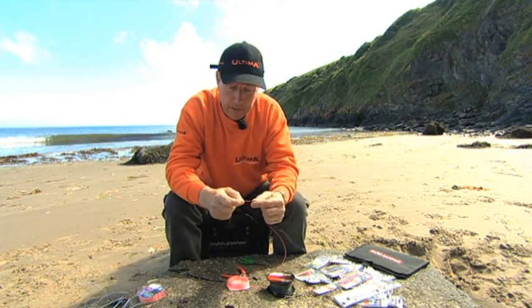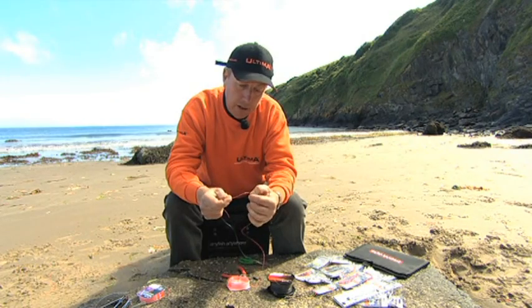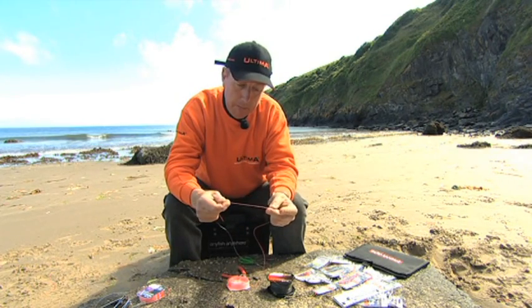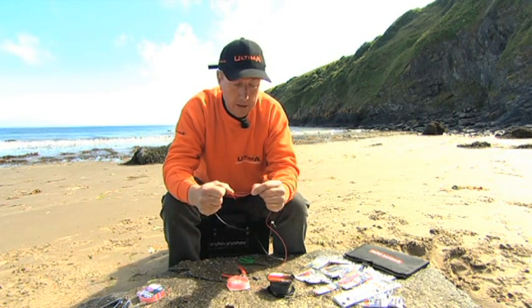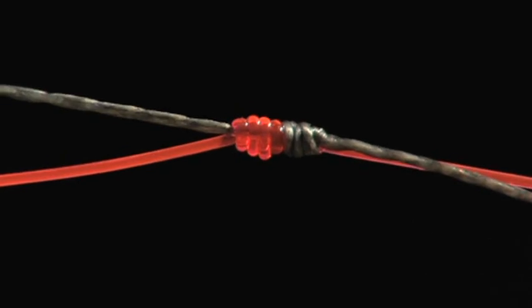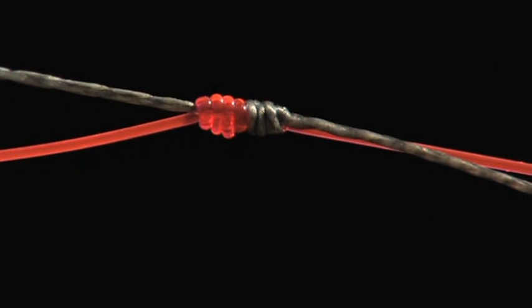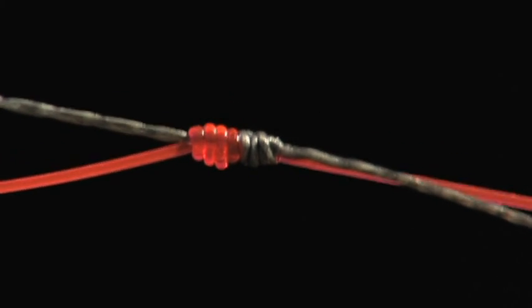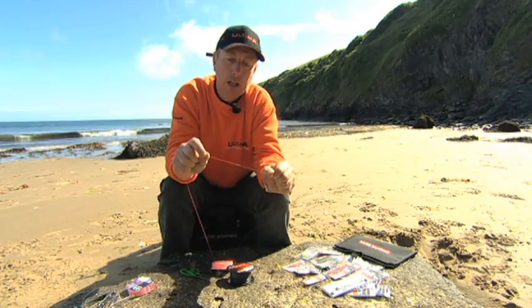Now what I've formed here is a grinner knot around the braided line and a grinner knot around the Memorex line. Now what you need to do is to pull the two knots together, and they slide up to each other, and this forms a double grinner knot, which is an extremely tight knot and a very, very strong knot, which is a perfect knot for tying a braided line to a nylon leader.